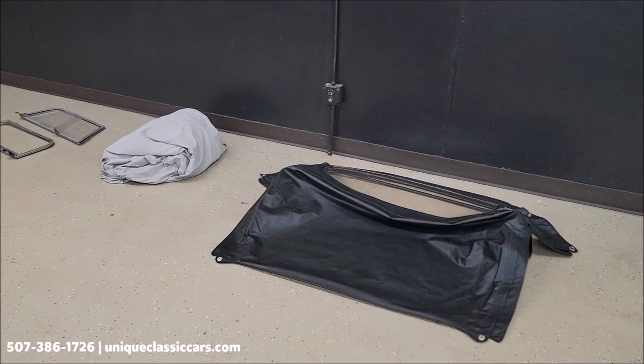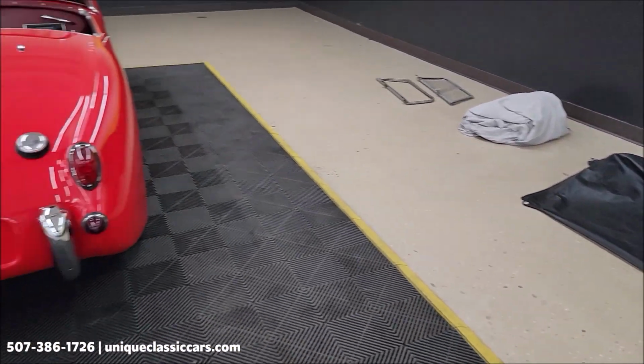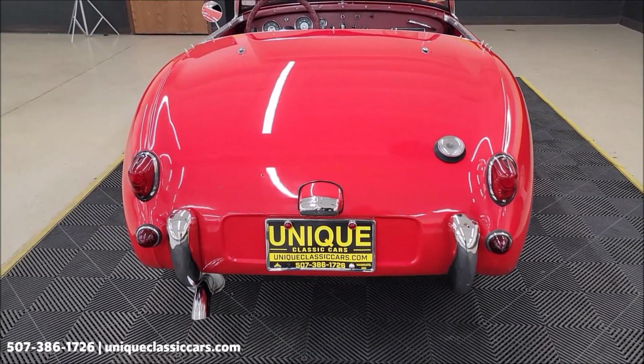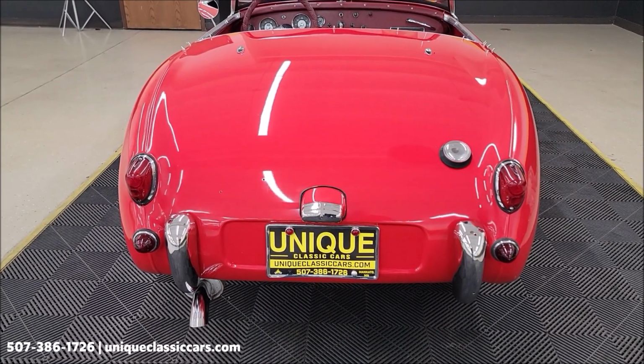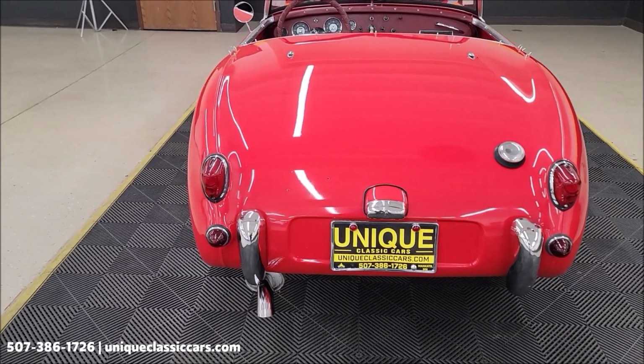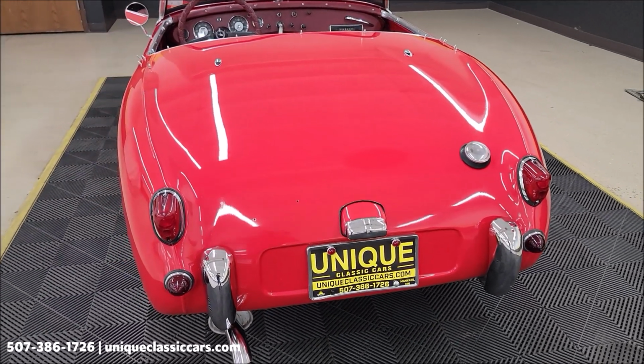There's a car cover, side glass, and then check the still pictures. We're going to picture up a bunch of other things that go along with this, miscellaneous parts, accessories, etc. So check out the still pictures. That's all going to be in there.